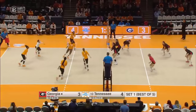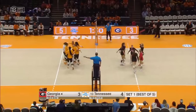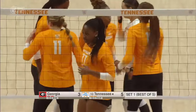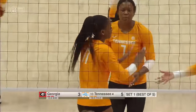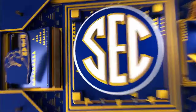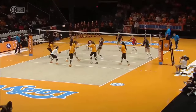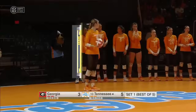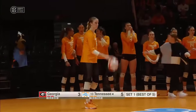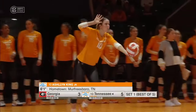Oh. Georgia barely able to get it over. Feeding the middle is Kerr. She finds Granberry. Tennessee point. Granberry with a big swing. That's what I love about middles, is that they work hard. You'll see her getting off the net and then being available to get that big swing, and the setter sets her up. Caroline does, and it's a great swing. Granberry, the sophomore middle, 1.75 kills per set.